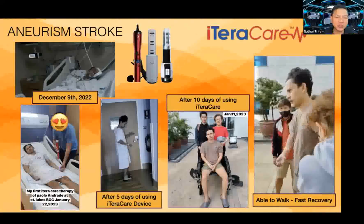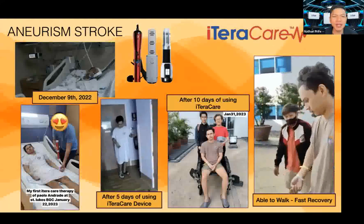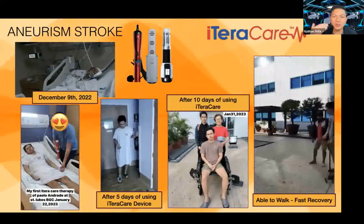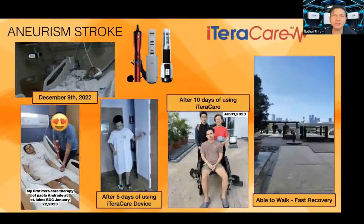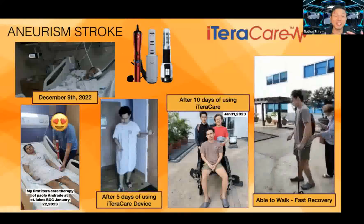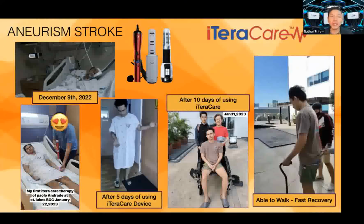We've got aneurysm stroke. This is Paulo. He's a 28-year-old guy, very young man. He had aneurysm. He was admitted to one of the most expensive hospitals in the Philippines. They spent millions of pesos. And you know what? He's in a vegetable state. He can't move. His life was almost ending.